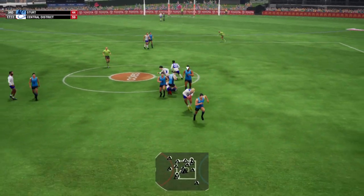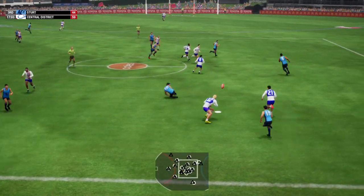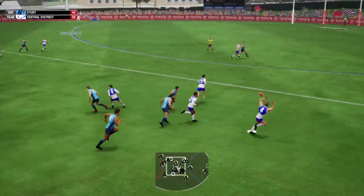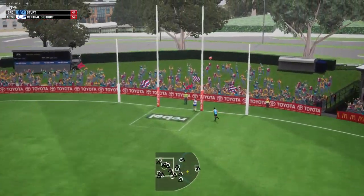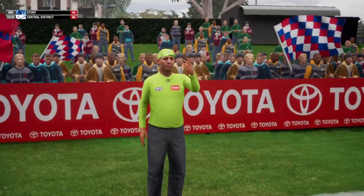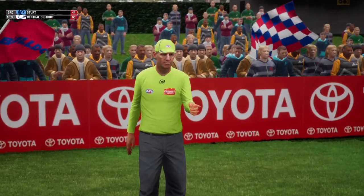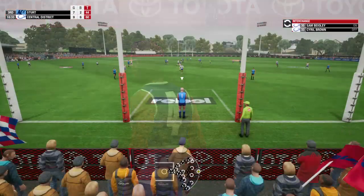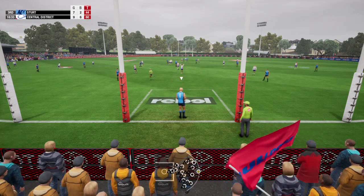15 drops the mark. 32 applies a bump. Just goes bang. Hits him hard. Shows some physicality. Missed the target. Finds his man. Goes through for a behind. The Bulldogs' lead is now 16. 21 looking to bring it back into play.